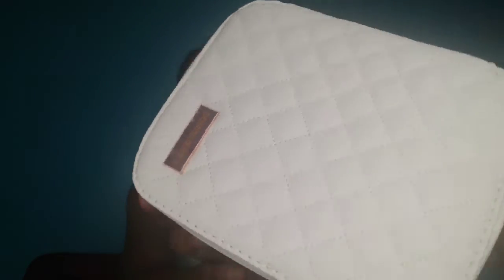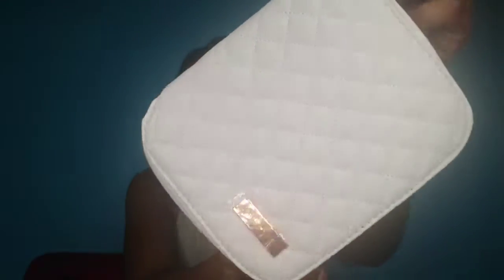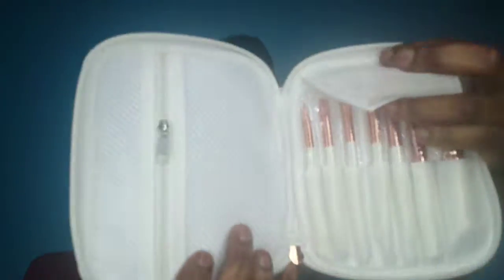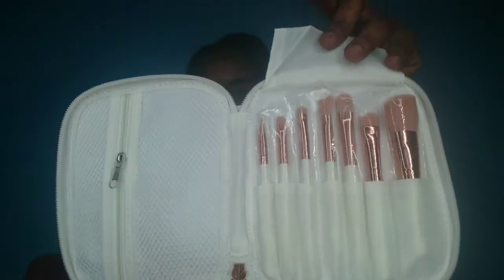This is what it looks like. I super, super love this bag. Oh my god. Look at that. I'm going to open it now. And this is what it looks like.